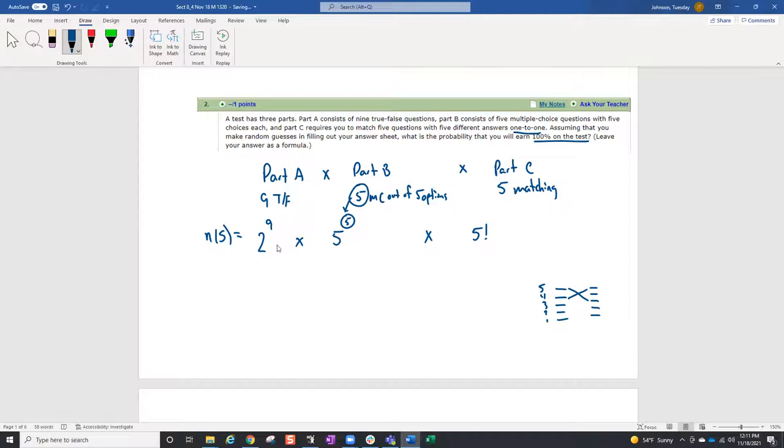What? This is looking like a huge number. But don't worry, we're not there yet. We're still looking for probability. Probability is always a fraction. How many different answer keys are 100%? There's only one completely correct answer sheet.